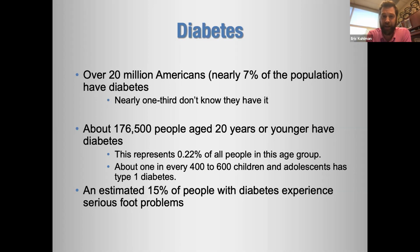And I also think a lot of these, 20 million Americans with diabetes, and then nearly 1/3 of patients don't know they have it. I think that number has also been increasing, at least in my practice at the wound care center. We're getting a lot of patients, they get these wounds, they're like, oh, I didn't feel it. I showed up one day, my foot was bleeding after I got out of the shower. And then we checked their HbA1c, we work them up, and bam, they've got diabetes.